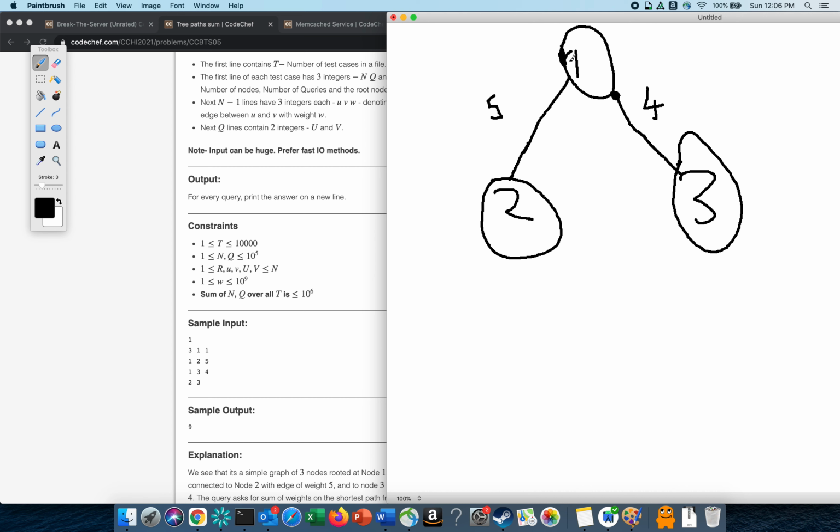Let's see. So okay, the shortest path is something like the least common ancestor in this case, right? And that's the path that these two nodes will go through, right? So if we find the least common ancestor, the path to the least common ancestor, but I'm just thinking, if I use extra space, can I save the values?